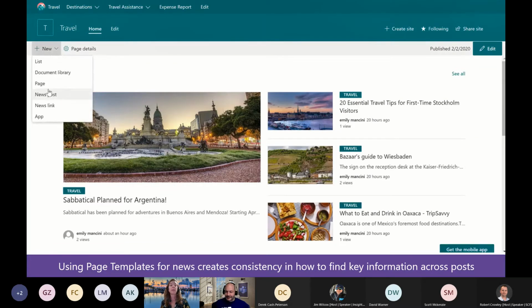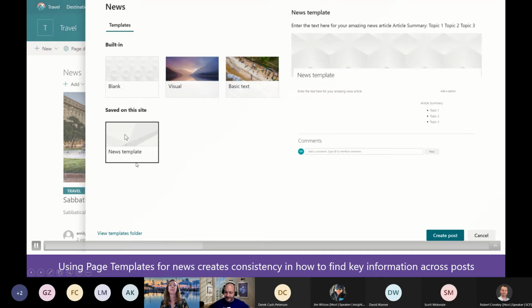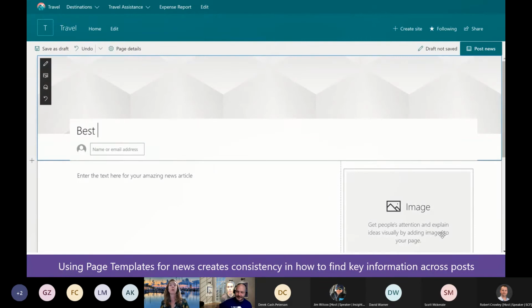We'll click that new dropdown and then news post, and we'll see here we have this whole new section right here, news template. I can go view the templates folder, but I can also live preview what that page looks like right there on the right, which is pretty darn cool. So people can see what it is before they dive in and create that news.